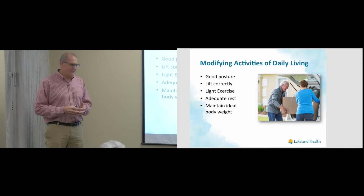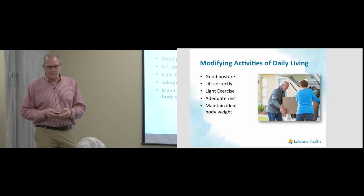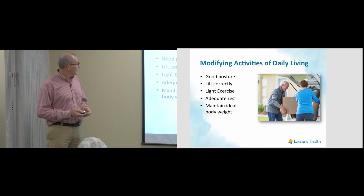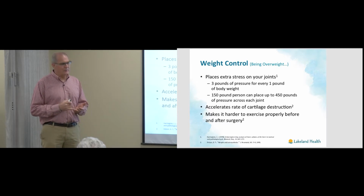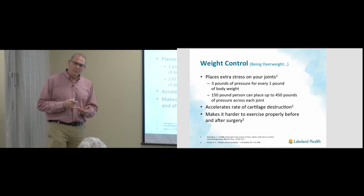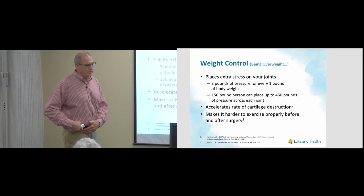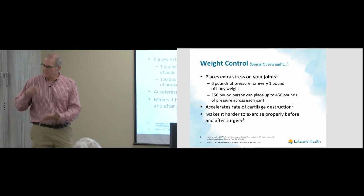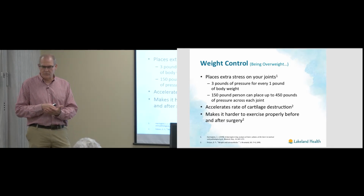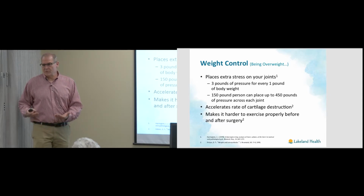So, modifying activities. Maintaining good posture, lifting correctly, doing light exercise, adequate rest. We know a lot of healing occurs with rest. Maintaining ideal body weight. That's weight control. So, for every pound, there's 3 pounds of force across the hip joint. When you're lifting your leg up and normal walking, 3 times your body weight goes through your hip joint. Versus standing and jumping on the one leg, that's 7 to 8 times your body weight that impacts down onto that hip joint. So you lose 10 pounds, that's 30 pounds of pressure removed from the hip joint.